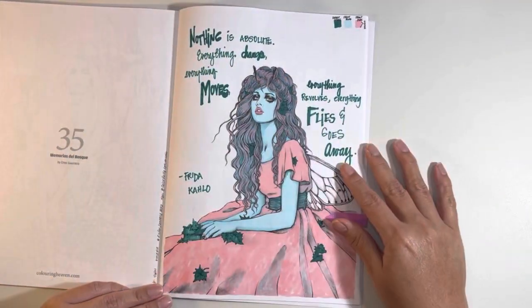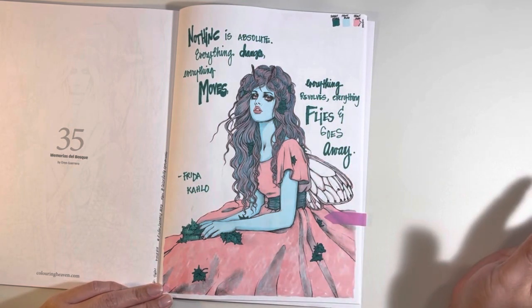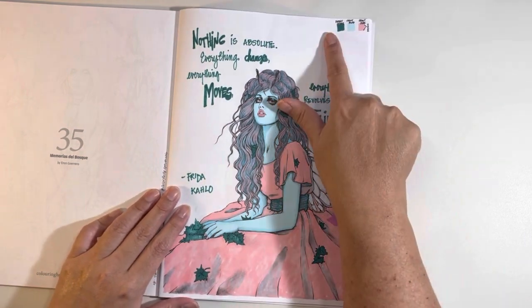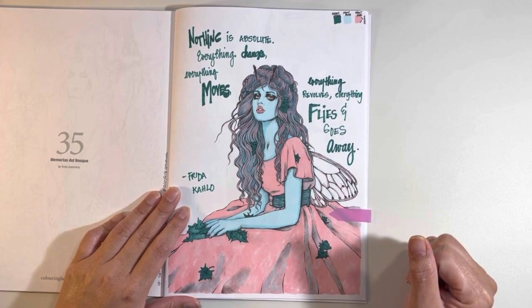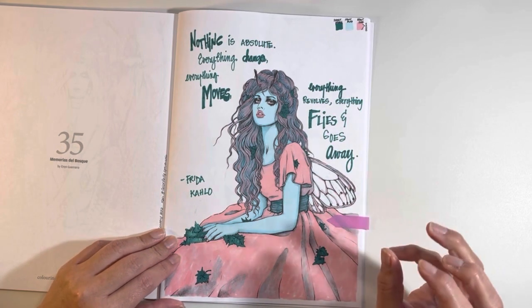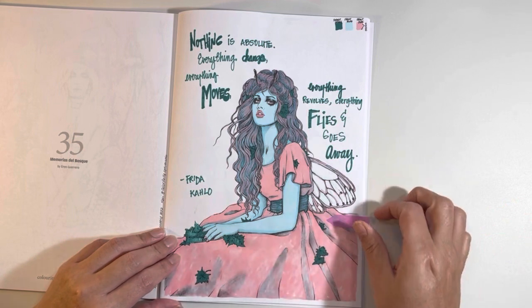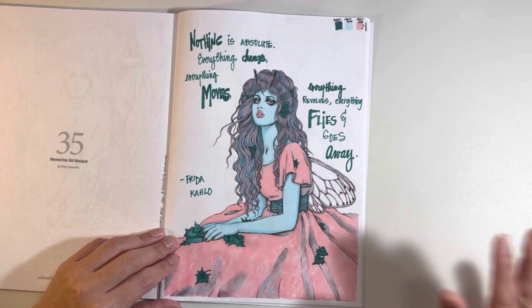This one I actually did for Corey's monthly alphabet challenge. This was F is for January. I only used 3 alcohol markers, and that's why the color palette is the way that it is. But I actually think she's absolutely beautiful. This is another Inés Guerrero picture, and more often than not, if I don't want to have to deal with a background, I will put text on a page, and for me it just fills up that blank space perfectly.